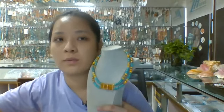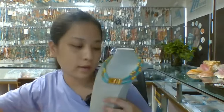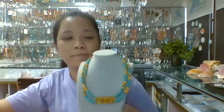And I think it is suitable for men or women, and you can wear it on any occasion. Really pretty necklace. I want to wear it to show you.